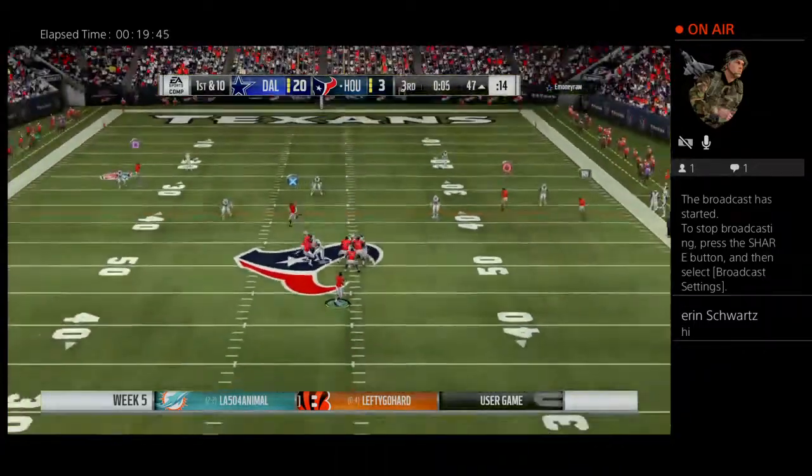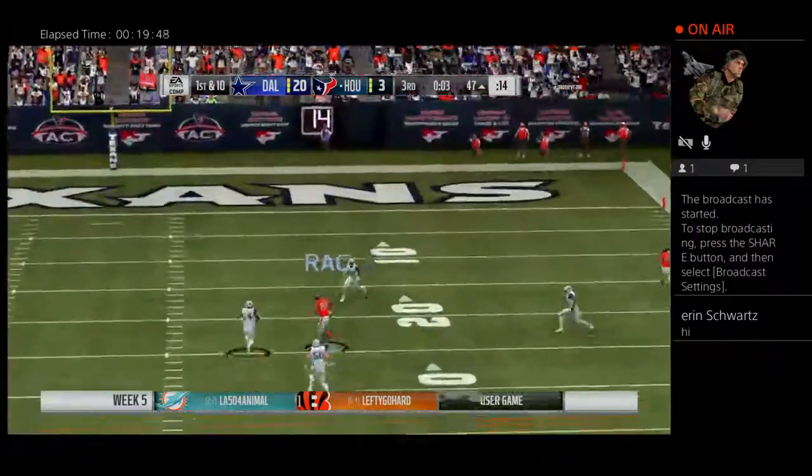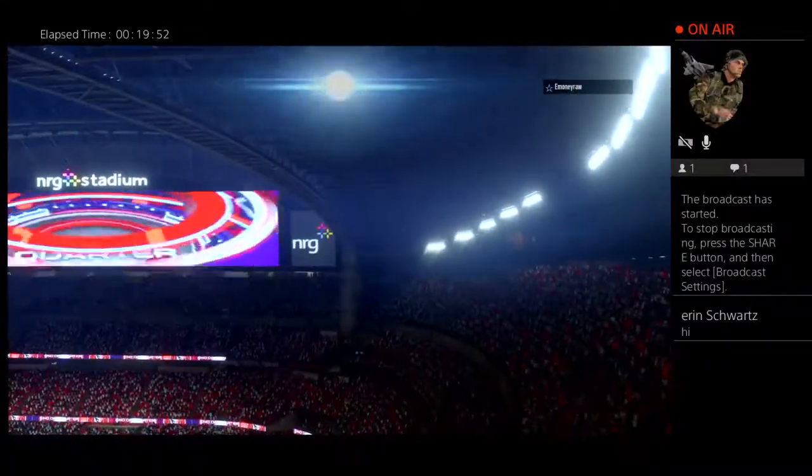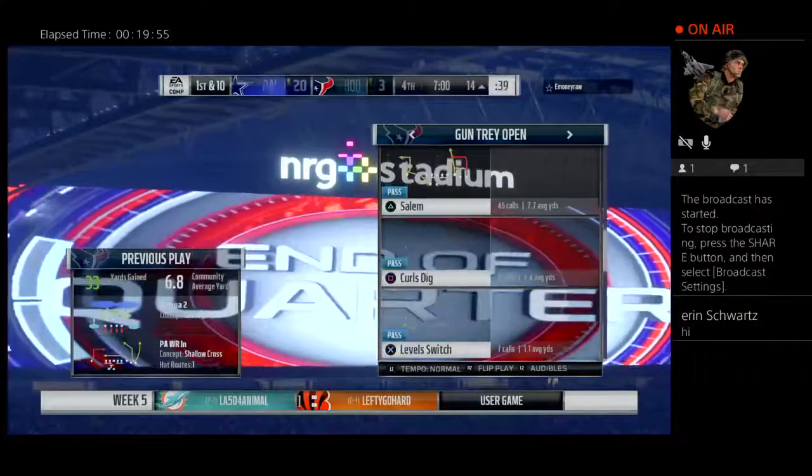Faking the give. Now Watson. Oh, look at Thomas wide open. And he takes this down deep on the Cowboys side of the field.